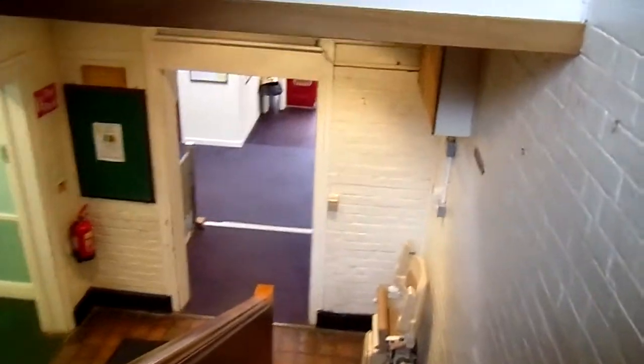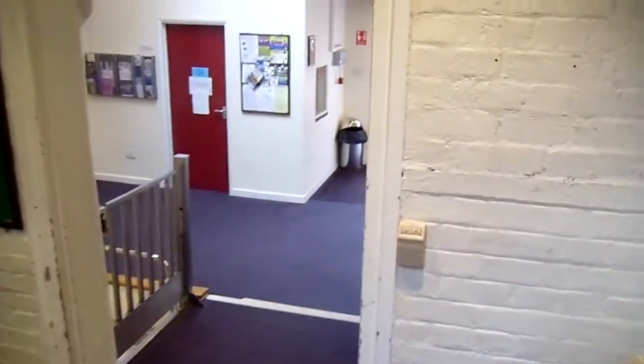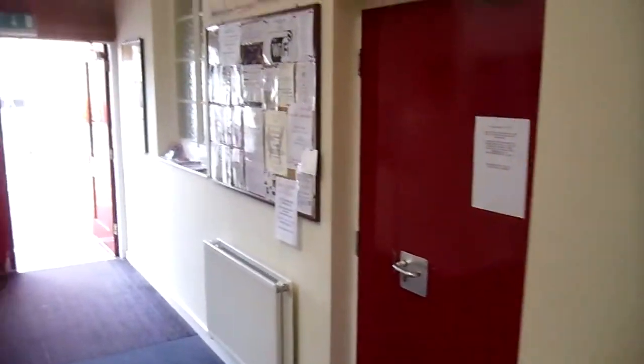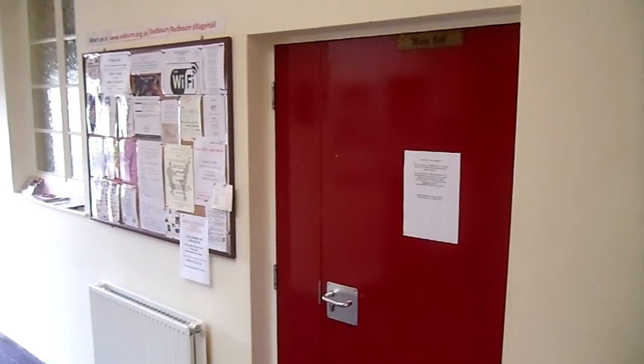Various parts have been added to the building over the years. I say this is the main old part, but the kitchen area is all new, as are the toilets. And the main hall. Fortunately, there's somebody in there at the moment, so I'll have to do a separate video for that. Thank you.